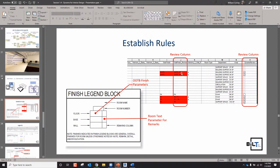So in the LinkedIn Learning course, I went through every way that I've done finish schedules, because I know somebody else isn't going to do it this way. Somebody's going to have a schedule where they're going to have a comma. So it walks you through how to read a room, read all the materials inside of that room, find the larger area material, like the field floor or the field paint, and put that in, and then put a note to see plan, or concatenate them together, or put in a comment that says per plan or see drawings or whatever you want to do. So it's really just, you've got to work with your team.